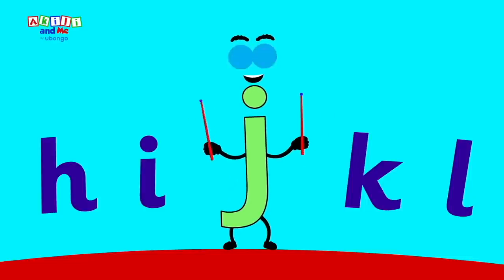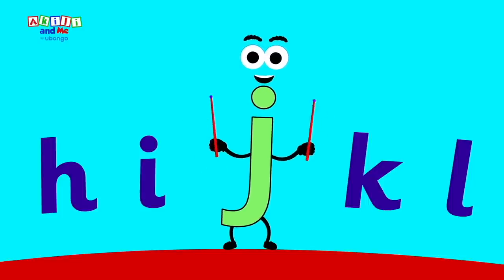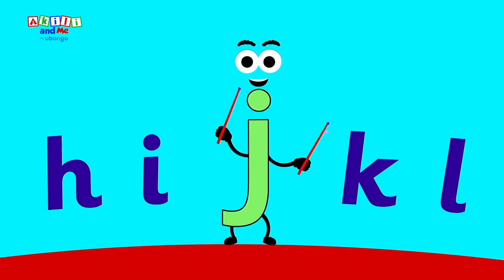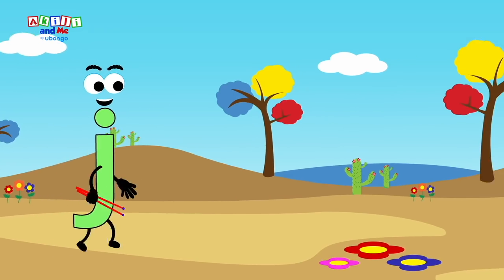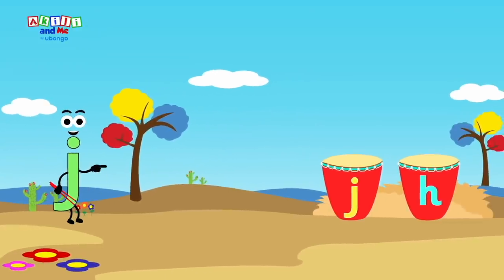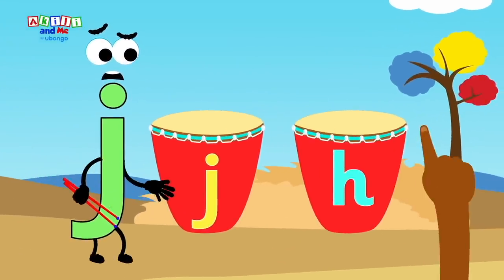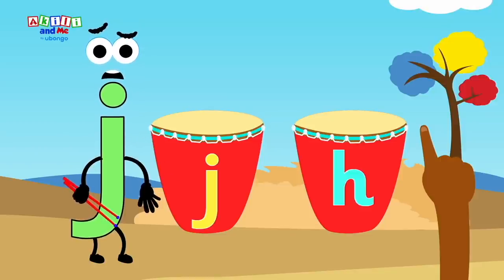Kids, do you know what letter J wants to do today? Oh! Letter J wants to play a drum. J, J, J. I wonder where we can find a drum for letter J. Look, there are two drums over there. Kids, can you help letter J to find his drum? Look for the drum with the letter J on it. Point at the letter J drum when you see it.